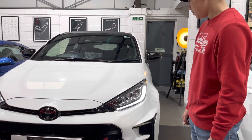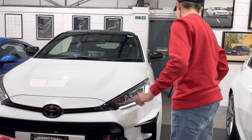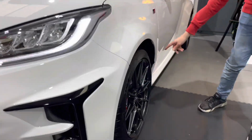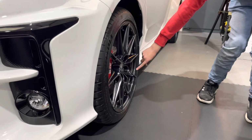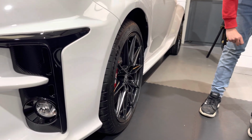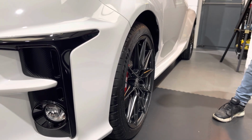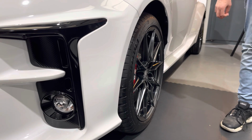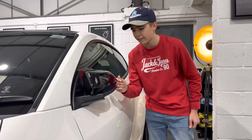The LEDs are just so cool on this. Alright, let's move down to the side, where we've got our really nice 1, 2, 3, 4, 5, 6, 7, 8, 9, 10. Can't remember where I started. 10 or 11 spoke alloy wheels at 18 inches, and they're running on Michelin Pilot Sport 4S's, which are one of the best tyres in the game.